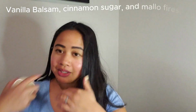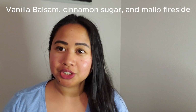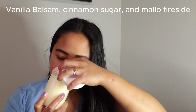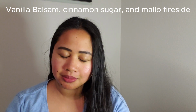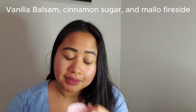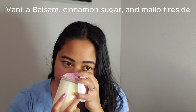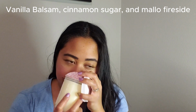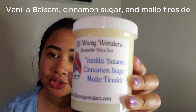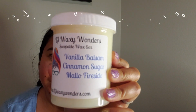Okay, let's see. This is Vanilla Balsam Cinnamon Sugar Mala Fire Set. I'm so excited about these scoops. A lot of them were winter scoops, and I love my winter scents. This is new. Vanilla Balsam. I'm getting tree, like a vanilla tree. I'm getting cinnamon sugar. Not really getting Mala Fire side, but this is so beautiful. Vanilla Balsam Cinnamon Sugar. This is magical. It's perfect for the holidays. Mala Fire side. Beautiful blend.